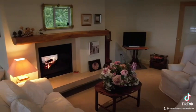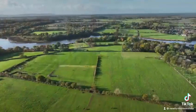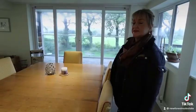Architect-designed five-bedroom detached house with four bathrooms. It extends to over 3,900 square feet and is set on a plot that's almost 1 acre. But the best thing about this house is the architect designed it to maximise the views. And look at those views, they go straight across the forest and all the way down to the Beaulieu River. And with a westerly aspect, the sunsets are amazing.